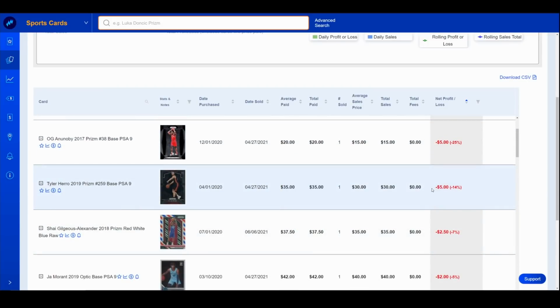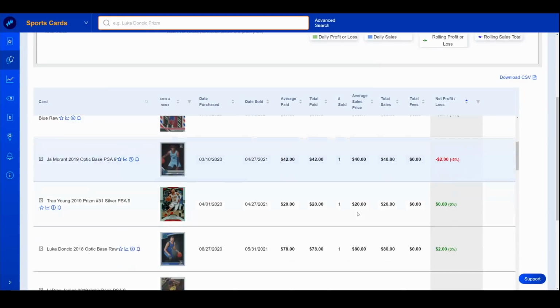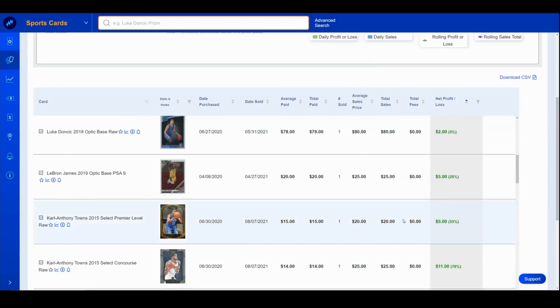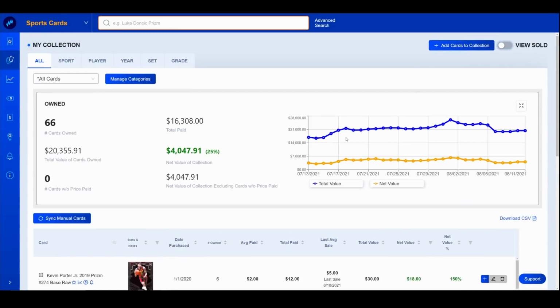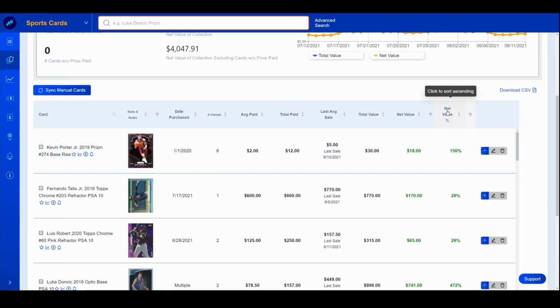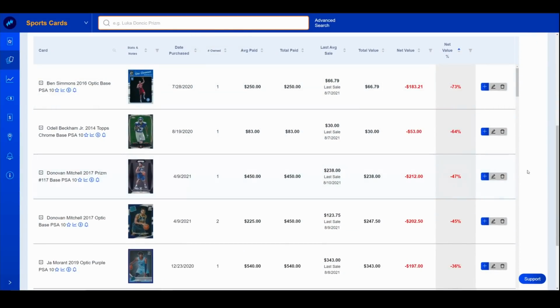Some Tyler Herro base PSA 9s. Took a little loss there. SGA, red, white, and blue, raw. Took a small loss there. And a Maran optic base PSA 9. Took a very small loss there. That was one I actually sent in for grading. And then we see some break evens and very small profits. So I haven't sold a ton of stuff for a loss because the biggest things I've taken losses on, I'm still holding on to, quite honestly.